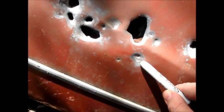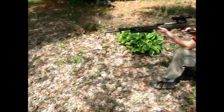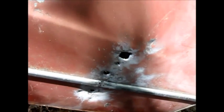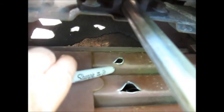We're going to try this one again. Alright, there's the 7.62 hole. And that's it going in that side. There's a 7.62. And it's not getting its way on out. It's stopping on the internals.